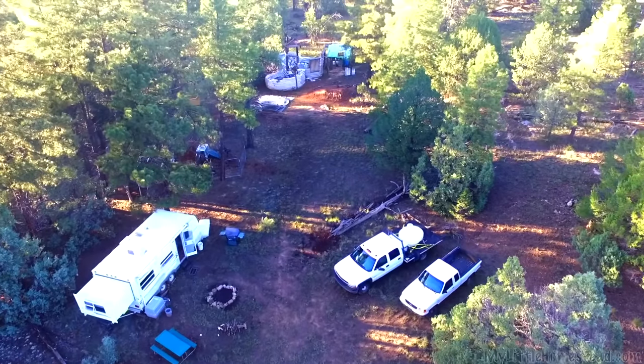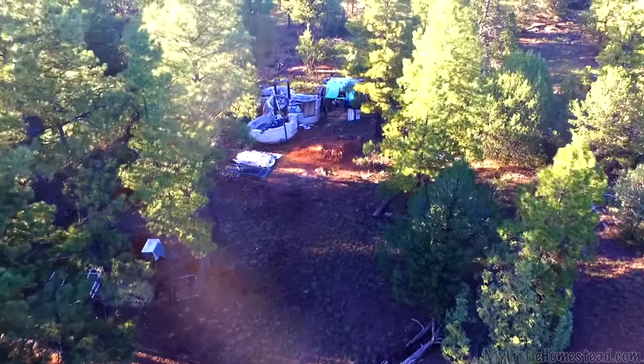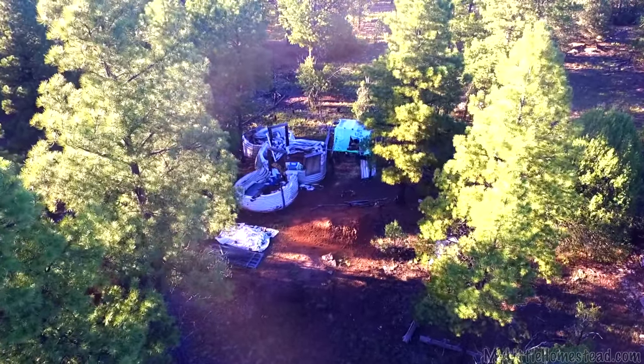It's really cool to finally be up here working on this piece of land and building. It's so beautiful up here. It's exciting to get working on the project too.